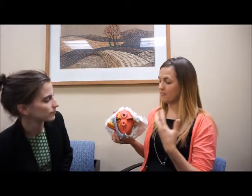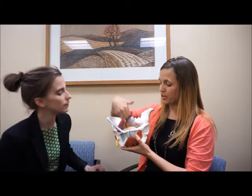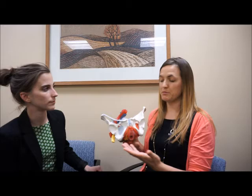So there are a lot of muscles within the pelvic floor that help to provide stability to the pelvis. You can also see through the pelvic floor that there are nerves, there's blood supply to the pelvic floor. And so it's a really complex interaction of a lot of different types of structures.